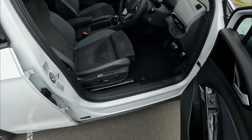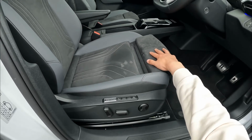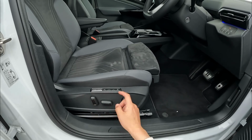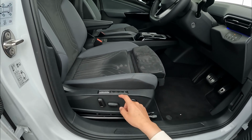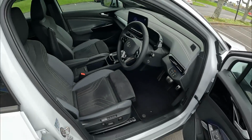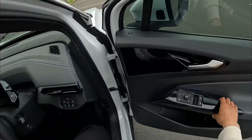At the front, we have leather seats on the side and suede finish in the center. We have nice support and electric adjustments, memory settings, heated function, plus a massage function as well. So a good amount of features are available on these front seats.